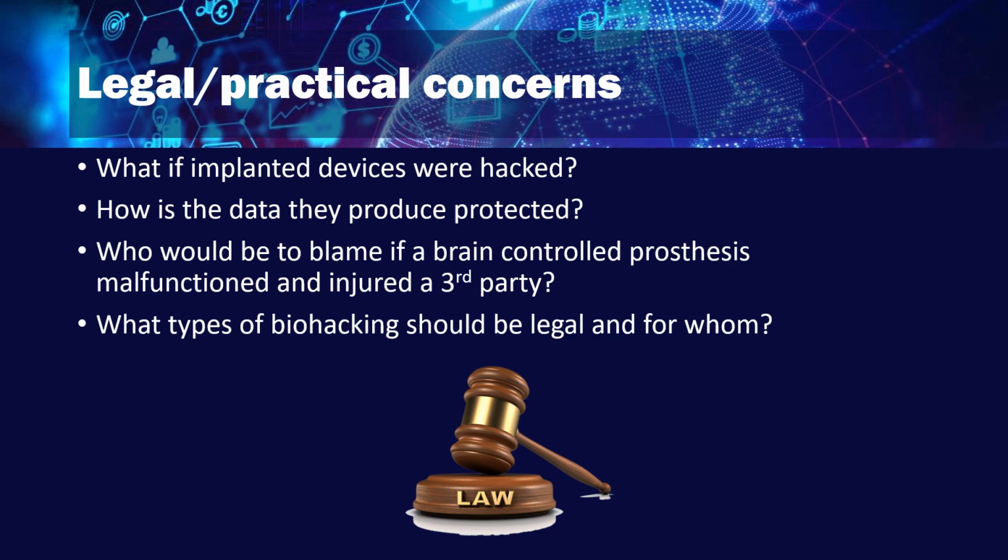What types of biohacking should be legal and for whom? Should we allow people to do whatever they like? What if it led to super-powered criminals? This is just a sample of some of the concerns around computer-based implants. As with a lot of technology, the law appears to be playing catch-up.